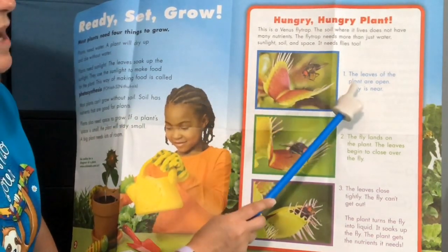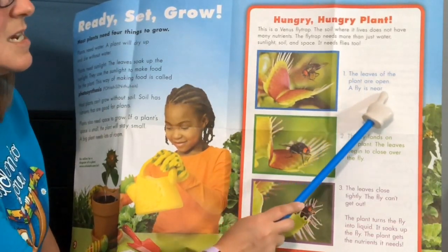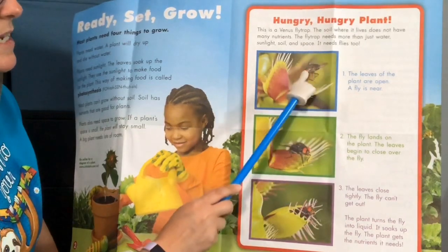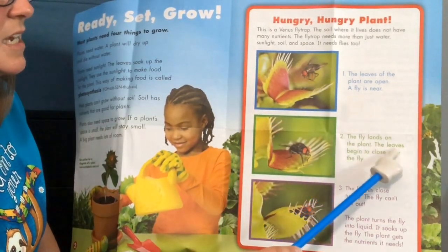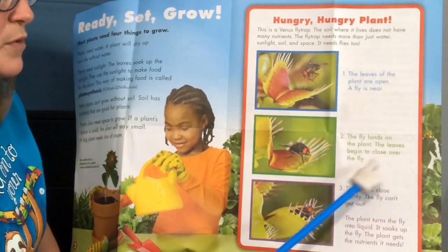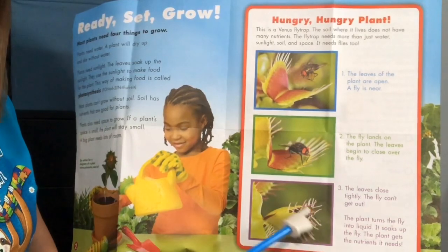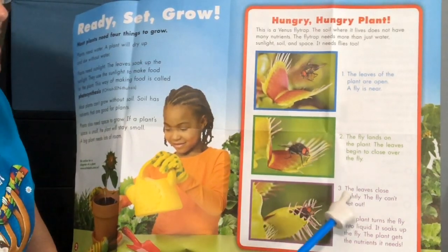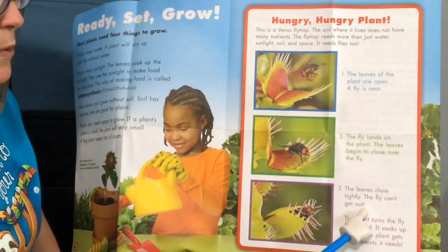It says number 1, the leaves of the plant are open. A fly is near. I see him. 2, the fly lands on the plant. The leaves begin to close over the fly. Uh-oh, there he is, stuck inside there. The leaves close tightly. The fly can't get out.